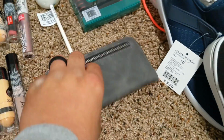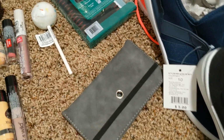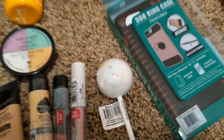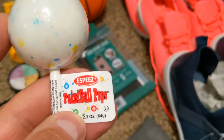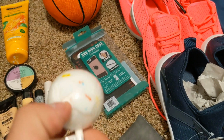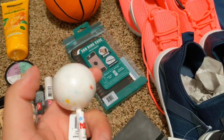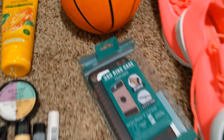Yeah. And we also have this nice wallet or clutch, whatever you want to call it. I love it. Oh, man, I need lotion. Ooh. Then we have this jawbreaker sucker. Paintball pops. It's actually pretty cool. It's broke on this side, but I don't think it's open. I think it's still sealed, so I might, you know, eat that.